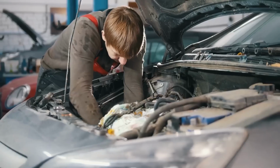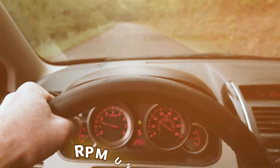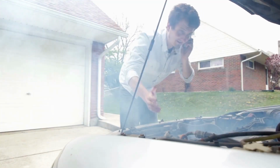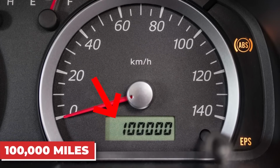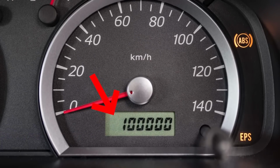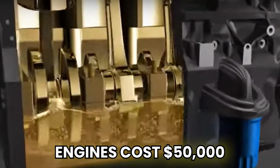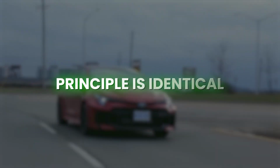The professional approach: start the engine, count to 30, then drive gently until your temperature gauge reaches the middle. Keep RPMs under 3,000 and avoid full throttle until everything's warmed up. This simple habit alone can add 100,000 miles to your engine and transmission life. Racing drivers know this rule by heart because their engines cost $50,000 to rebuild. Yours might cost less, but the principle is identical.